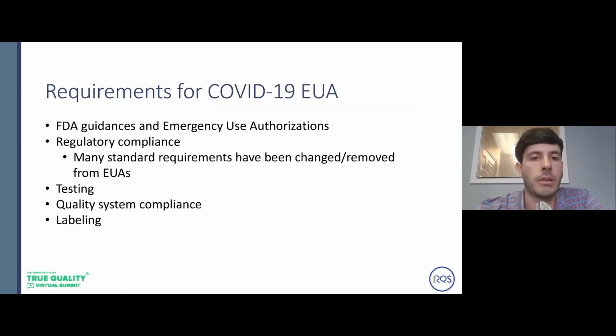The high-level overview on the requirements for the EUA is that it isn't as rigorous as your traditional 510K. So many of the processes that are required for a traditional 510K are no longer needed to get your EUA on the market. FDA has used guidances. They are constantly publishing new guidances. I made a comment earlier that this topic is a little tough because it's changing every day. Just late last week, they updated the guidance on respirators and N95 masks. Every day, the FDA is sending out a new list of either updated guidances or new EUAs they have granted. So definitely a lot going on and a lot changing.